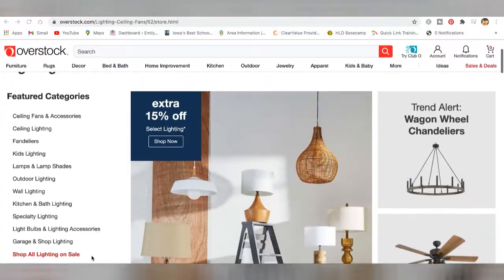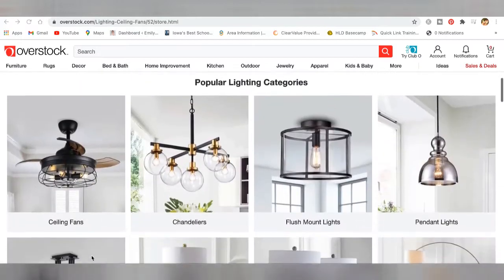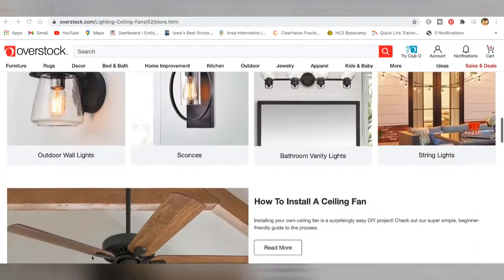Look at designer websites for style inspiration, but then shop for modestly priced alternatives and dupes at the big box home improvement stores or online. Again, just like for cabinet hardware, try Overstock or Wayfair for light fixtures. You'd be surprised what you can find.